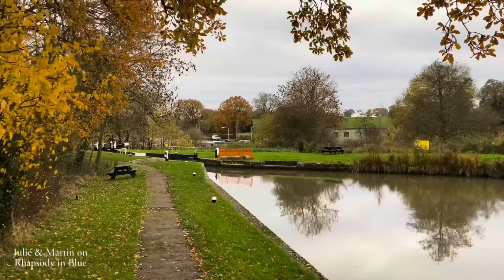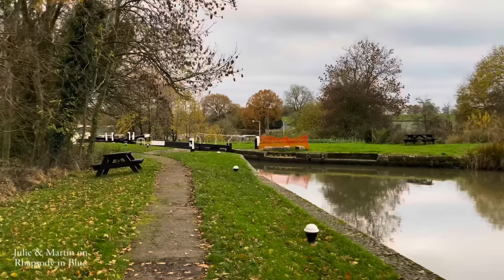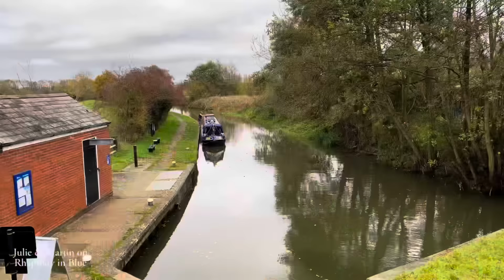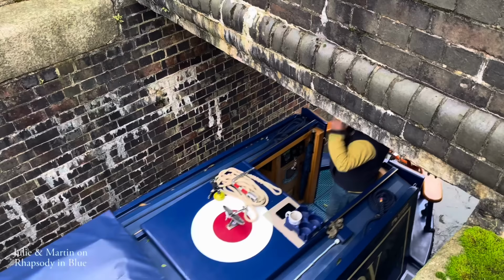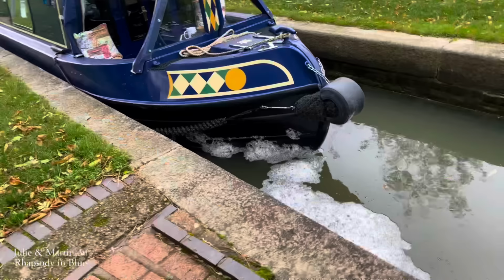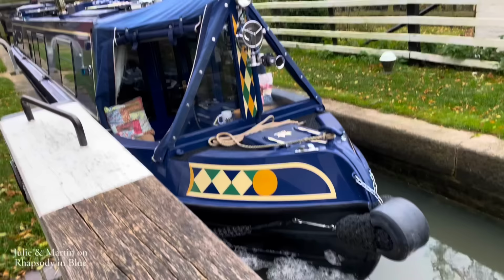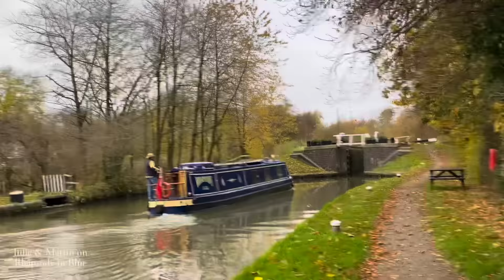So yeah, you have to get these ones right, and that's why they always have lockies on, and I've got two that are following me down, hopefully to help lock us up. Brilliant. So here we go, going into lock number 2 of 7.